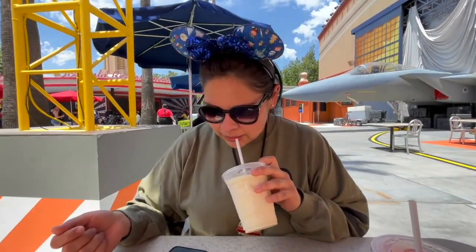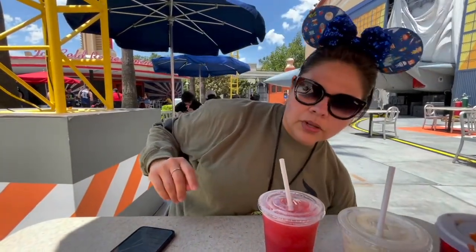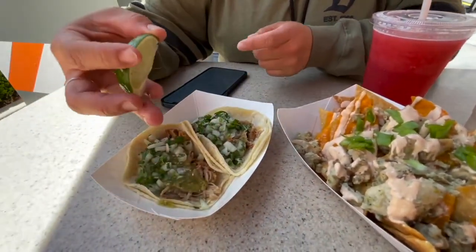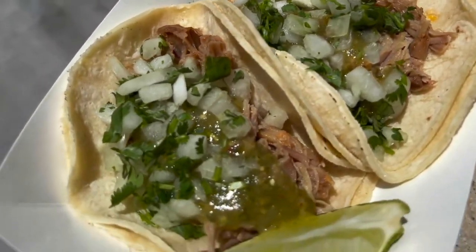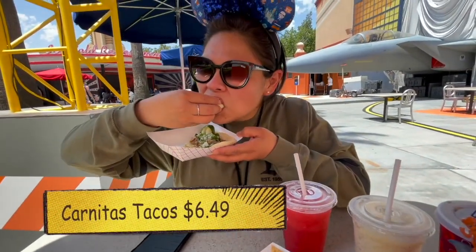This one is $5.49. Actually, they're both $5.49. So remember, if you get the bundle, you actually get a slushy and a fountain drink. Okay, let's try the taco. We got carnitas, so you had the choice of chicken, carnitas, or the potato and soy chorizo. So we chose carnitas, and then we chose chicken for the nachos.